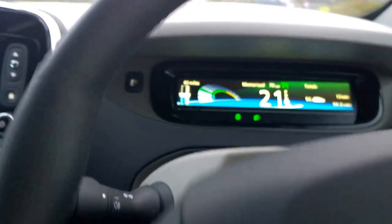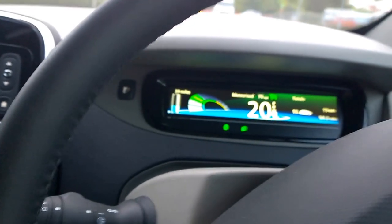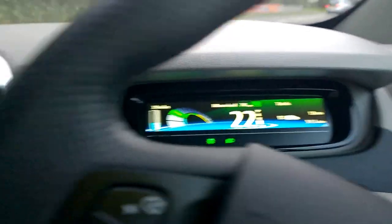Well, looks like we would have been heading to about 100 miles or so. Of course, I was going a lot faster this last sort of 15 miles, and we've done about 60 miles and about 40 miles left on the range.